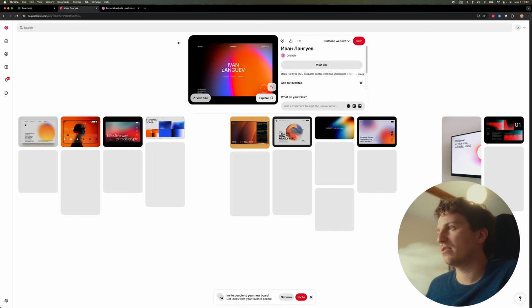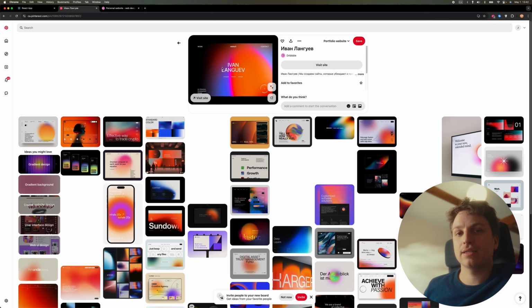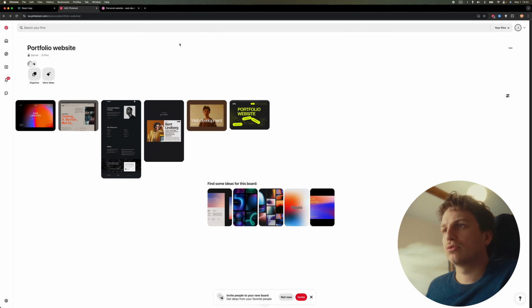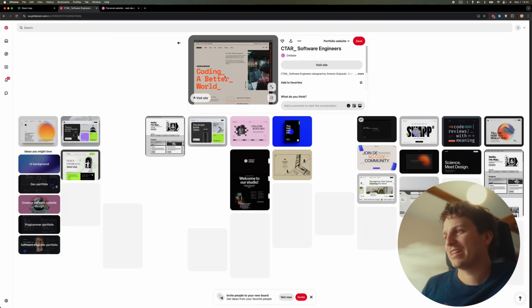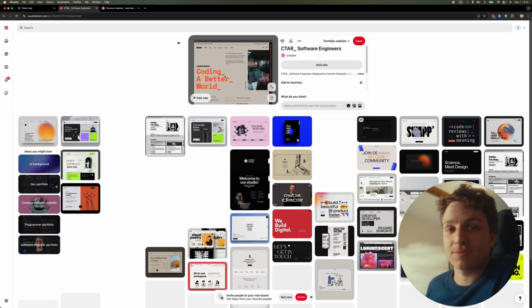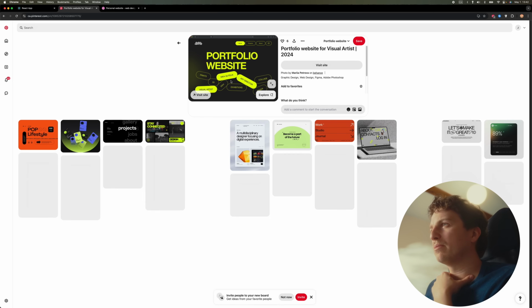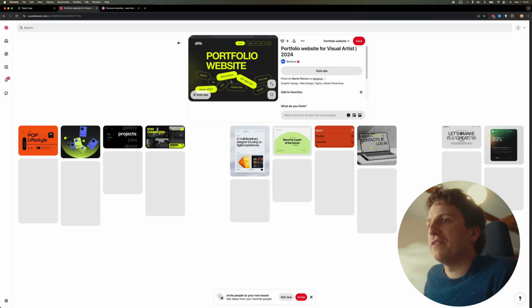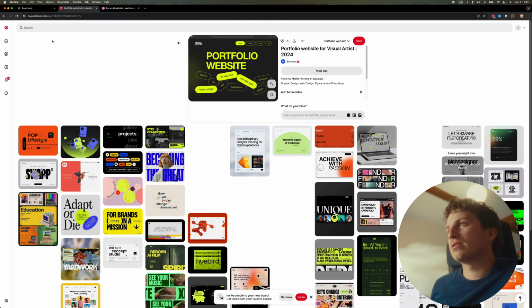This one, I love the color on it. I don't know if I'll find a way to maybe integrate this in the website, but I thought it looked cool. This one, I love the underscore. I thought it gave a developer vibe, so I'll keep that in mind. This one, I thought it was funky, but it's maybe more for visual artists, not necessarily developers, so I'm not sure if I'll keep this idea.